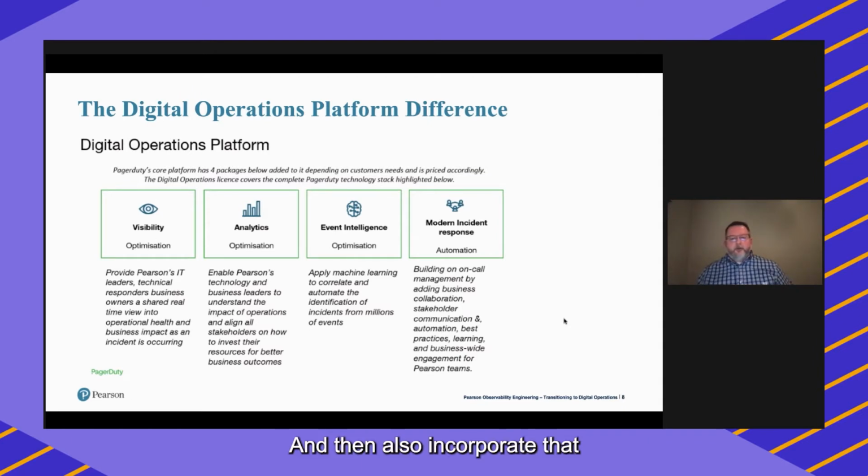And then also incorporate that with modern incident response systems. The direct integration with incident response solutions such as ServiceNow will allow us to improve our service management team's processes as well and get consistency across Pearson.